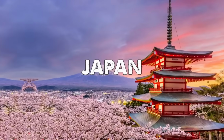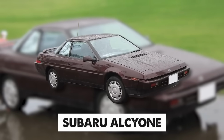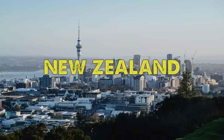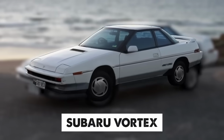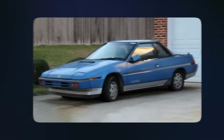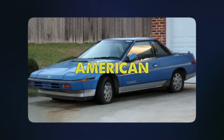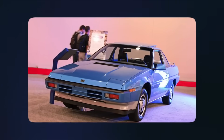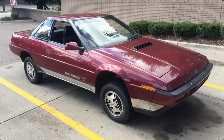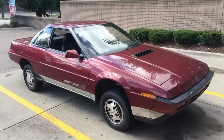In Japan, it was called the Subaru Alcyone and arrived a few months later in June. Australia and New Zealand called it the Subaru Vortex. Subaru built it at the Yajima plant in Gunma, Japan, and aimed it mostly at the American market. The goal was to create a car that looked modern, handled well, and could show off what Subaru engineers could do if you gave them a weird idea and let them run with it.